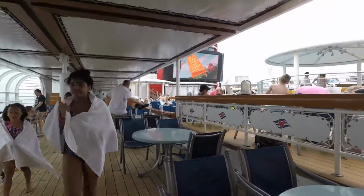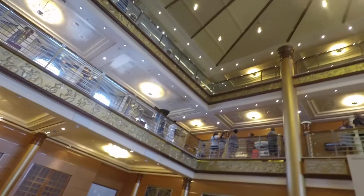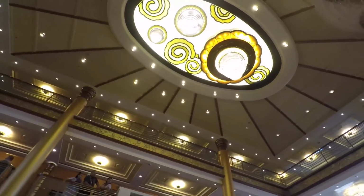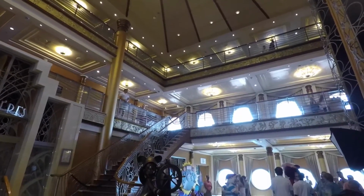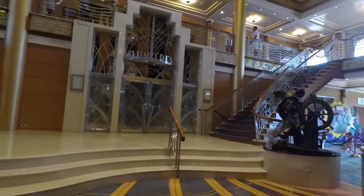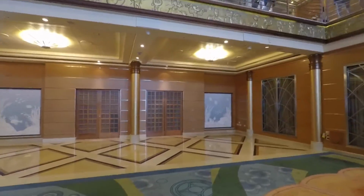Now that we've walked through decks 9 and 10, let's head down to the heart of the ship, at deck 3. This is the lobby atrium of the Disney Magic, with the helmsman Mickey statue. This area is absolutely beautiful, and this is a place where they have different character interactions throughout the cruise.